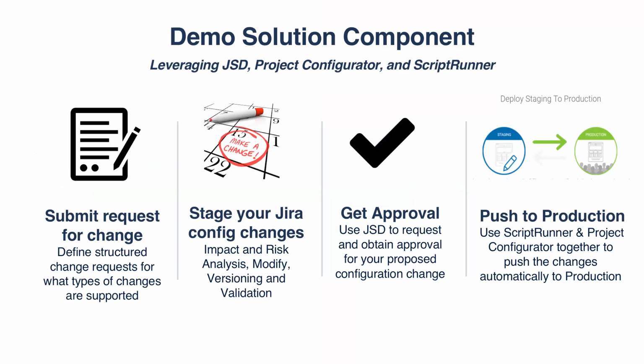For the demo solution components, we're going to use JSD for our submit change request. To stage JIRA configurations, we're going to use Project Configurator, and for automation, we're going to use ScriptRunner. Now, I've had other clients who use Botron, and they're currently using Botron with ScriptRunner as well.